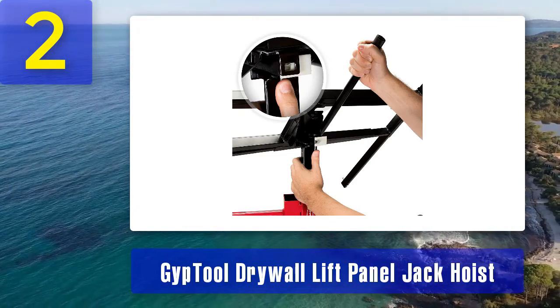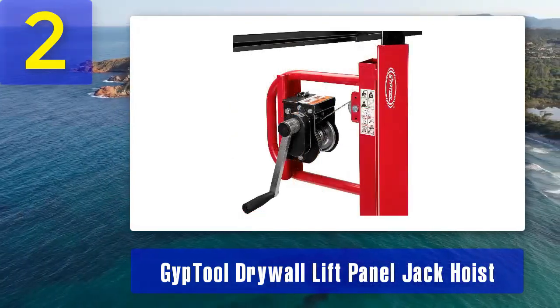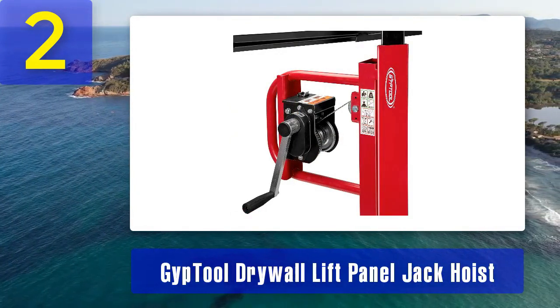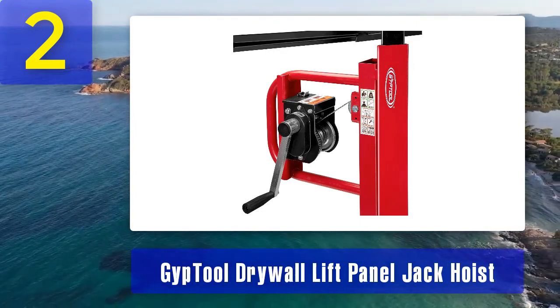The GypTool drywall lift panel jack hoist is a durable and multifunctional tool that is suitable for both professionals and DIY enthusiasts. Its ability to function as both a lift and a panel jack hoist sets it apart as a versatile choice for various drywall installation tasks.